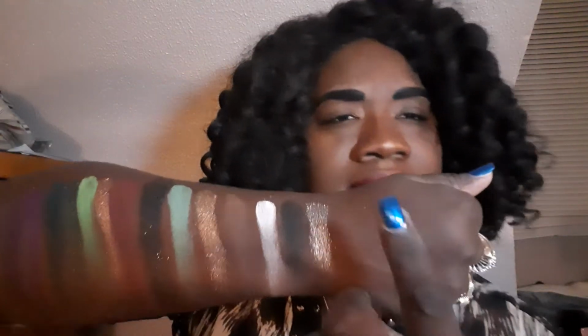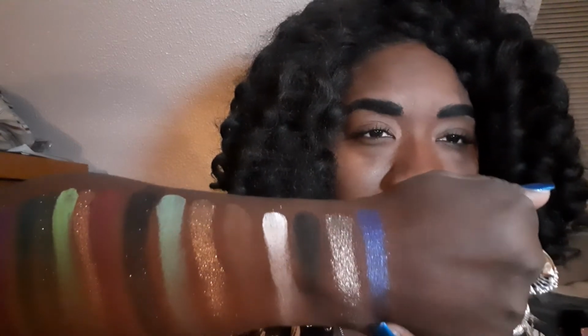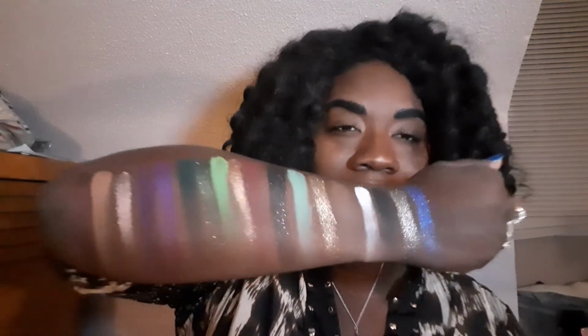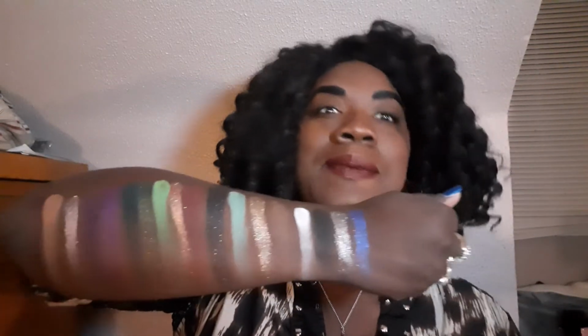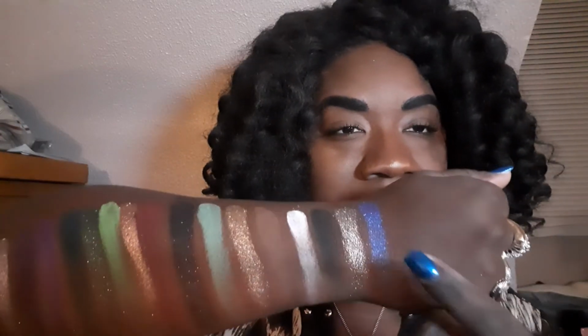All right. The next one is Source, and this is like a glitter blue, a glitter like cobalt blue, or maybe it's like a metallic. I don't know. Let's see. That's a metallic with a little glitter on it. That's beautiful. You guys, these swatches, my life. I'm loving all of it. That is stunning. I'm ready to do some looks.